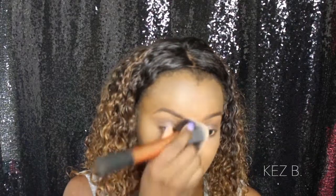Okay, now I'm going to take a break from the eyes and go back into the face. So I'm going to take a large powder brush and just dust off the excess of all that powder that I put on my face. And then I'm going to take my contour. I'm going to take my e.l.f. small stippling brush. I got this idea from Kelsey from the Glam Sense to use a stippling brush for contour, so it just never comes out too heavy.